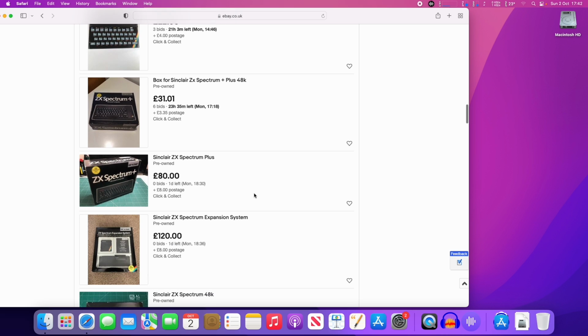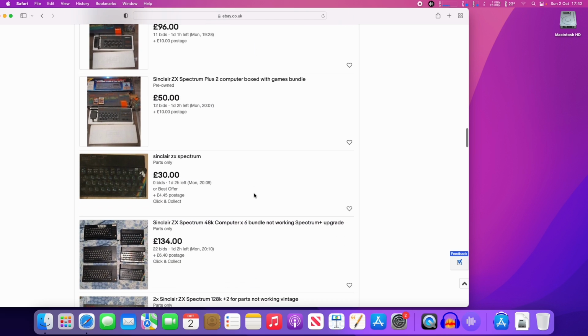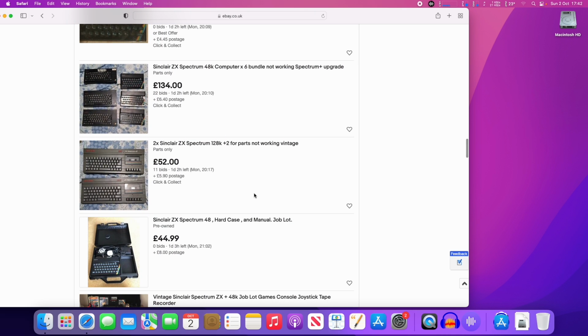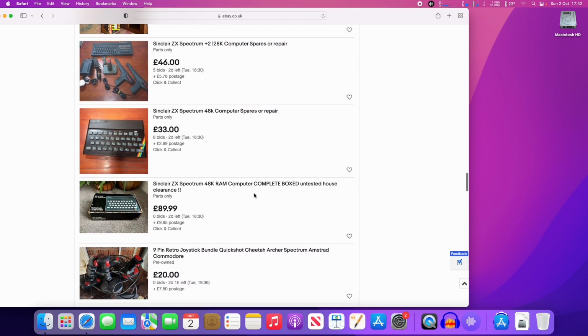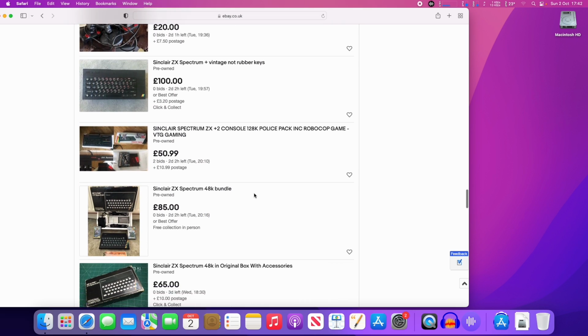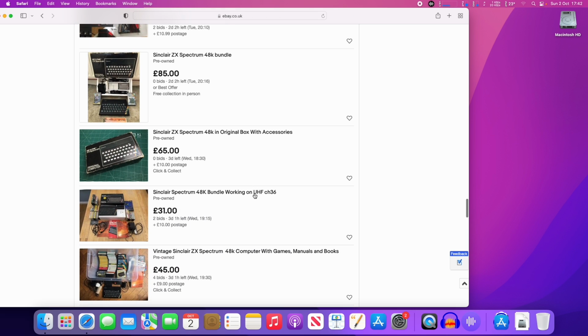Hopefully things might get a little bit better for us because I'd like a couple more +2 spares, Grey +2s, my workhorse machine. If my +2 went down, I would be absolutely gutted. That's the absolute workhorse of the channel, the Grey +2.